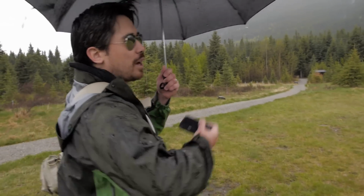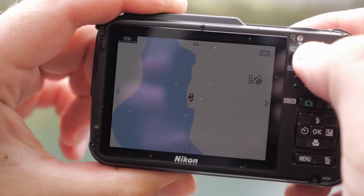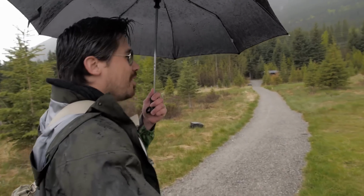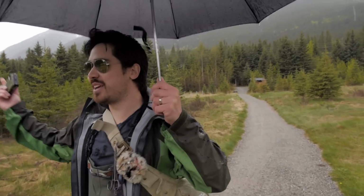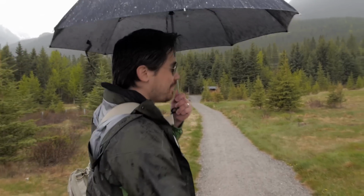You guys always ask, where do you guys go when you shoot these videos? Well, you can check this photo out. There's Quarry Lake right there on the map. You can see exactly where we are. It's just a nice feature. And maybe if you're lost in the woods like out here in Canmore, this camera might even save your life, let you find your way home.